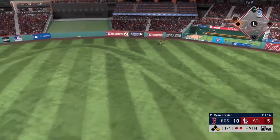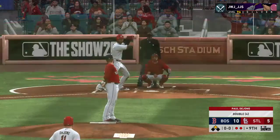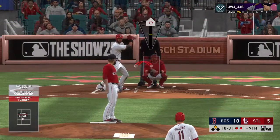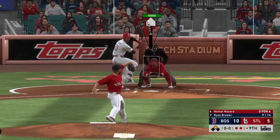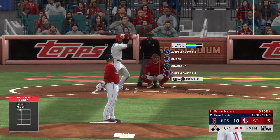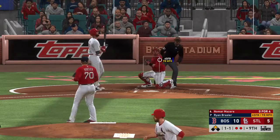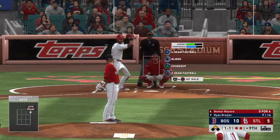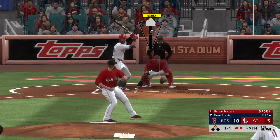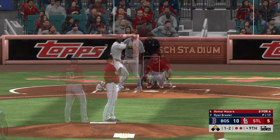Around first, digging for 2. And now he'll get into scoring position with 2 away. The right fielder, number 30. So now to the plate, Nomar Mazara. Fouled off. Struggling so far in this one and looking to erase his 0 for 4 ball game right here. Tries to shave the corner with that pitch, but it's 1-1. A ball and 2 strikes now.